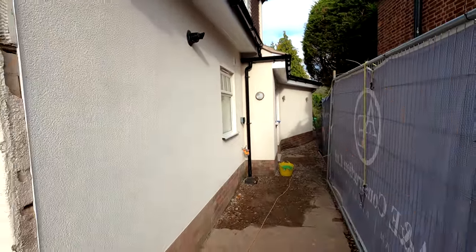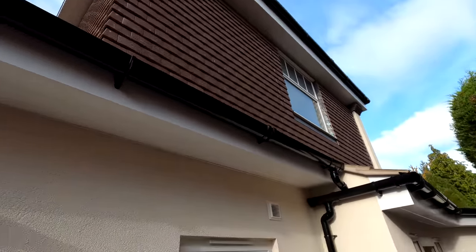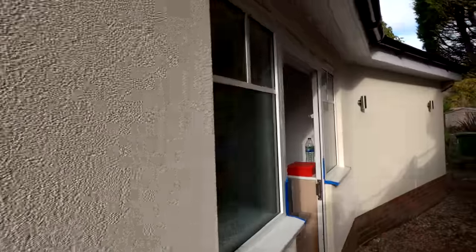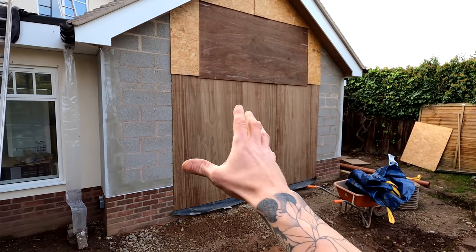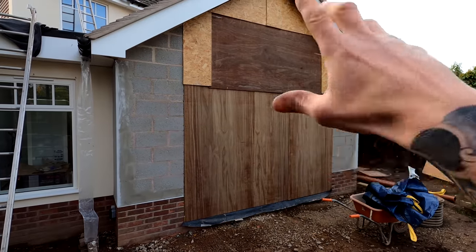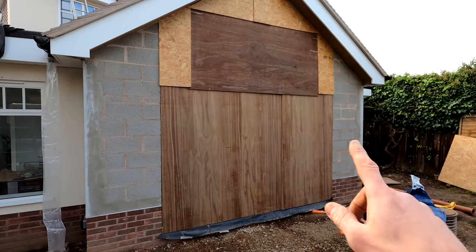Obviously all the scaffold is down. Draw mat is all in as well, fully installed. Looking absolutely brilliant. Second fix has been done externally. We've got these windows coming next Friday. So obviously the renderers couldn't finish round because we need to get the frame in that hole. Once that is all in, the renderers will come back and just finish these two cheeks off. But that is looking absolutely mint.